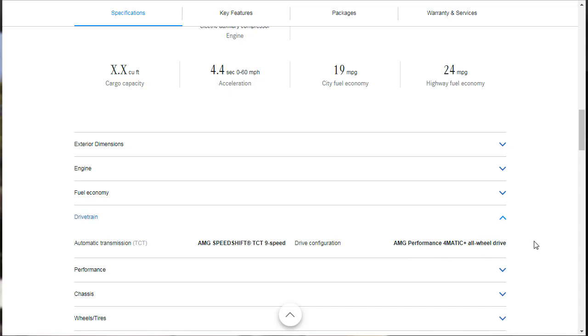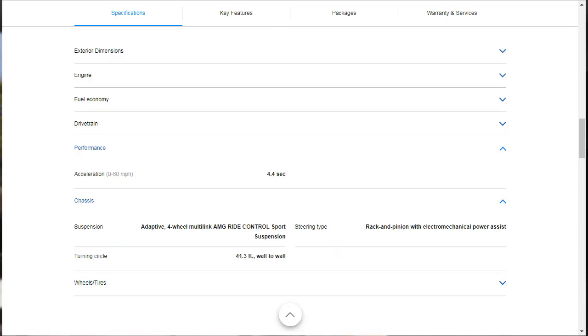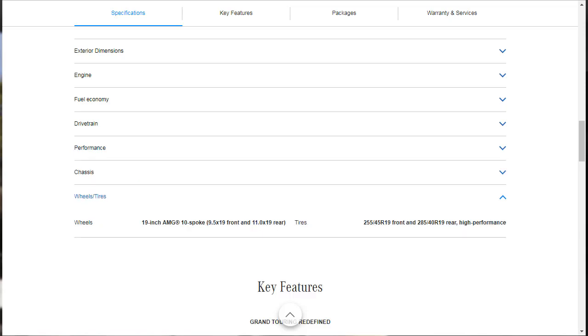This comes standard on the AMG GT53, as does that 9-speed transmission. Our 2019 Mercedes-AMG GT53 four-door coupe rides on an adaptive 4-wheel multi-link AMG ride control sport suspension. It's got a rack and pinion steering system with electrical mechanical power assist, apparently. Let's see about wheels and tires.